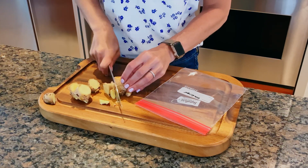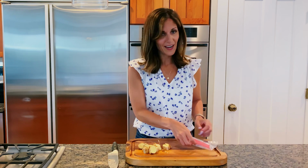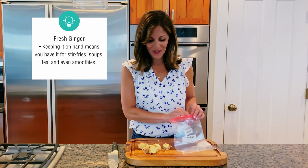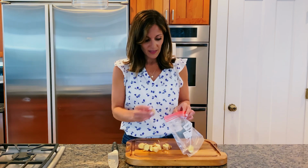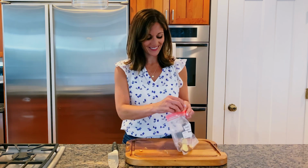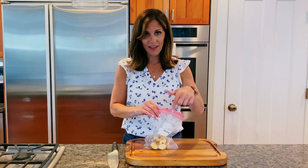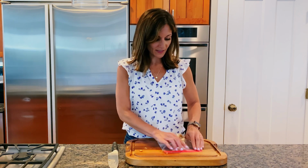Smells so good. Okay. I love fresh ginger. It smells so delicious. So then you can just put these all together in a freezer bag. They don't tend to stick together at all. And what's nice is it's so much easier to grate once it's frozen. I already have it labeled and dated. I'm gonna press out as much air and go ahead and put it in my freezer.